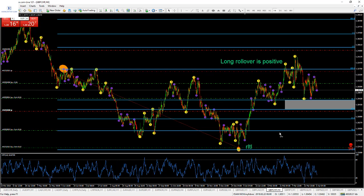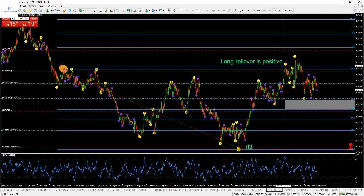GBPCHF. This is going to be a reverse lightning trade to the long side. Finally a long one. Seems like I've only been doing short ones. Price broke out this pivot point high right there. You can see all the way to the left over here, there's pivot point high, broke out of it, and then there's pivot point low down there. So I initiated the trade.